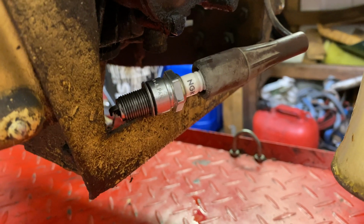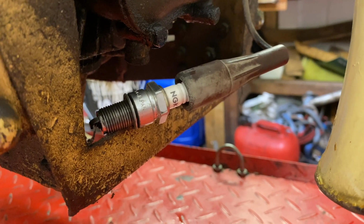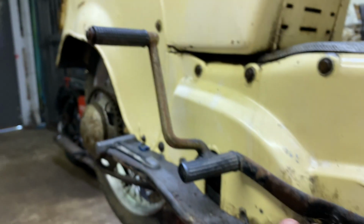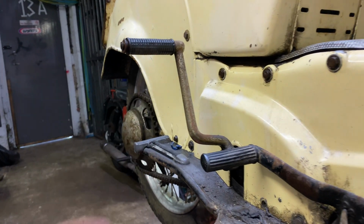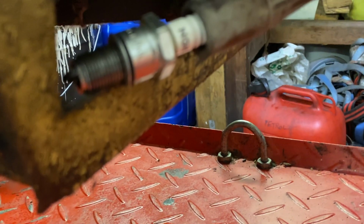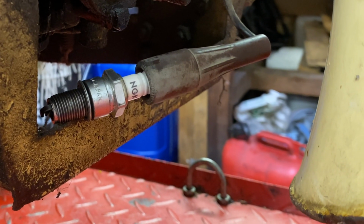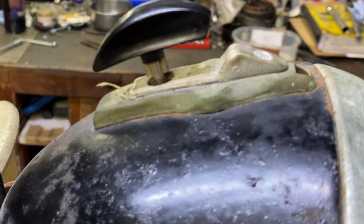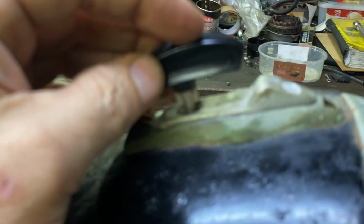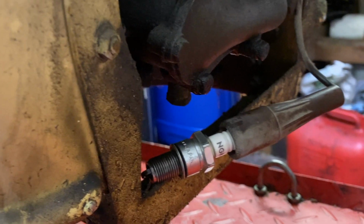Now I can't film this and hold the plug and the HT lead with a pair of pliers all at the same time, because I'm going to have to push the kickstart with my other arm. I can't do it all at one go and film. I'm hoping that will be enough earth contact just there on the frame, but it may not be. So, put the ignition key in. And let's see if anything happens.